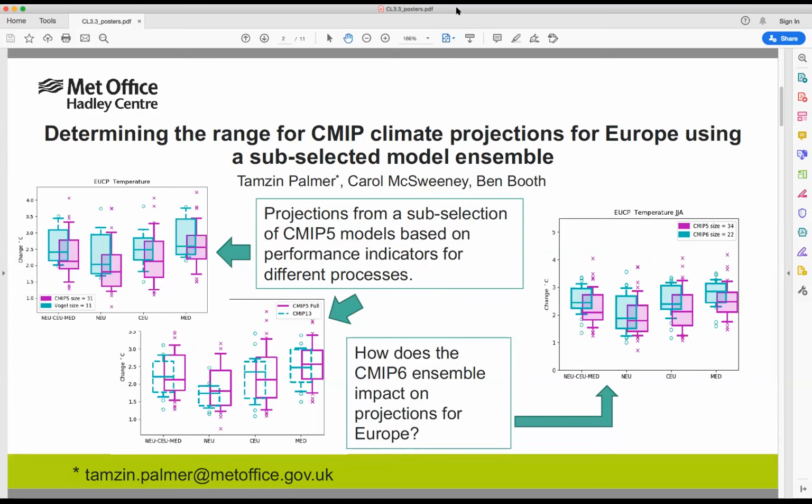I'm Tamzin Palmer, and this is some work we've been doing on looking at the range of CMIP climate projections from the CMIP models for the European regions for EUCP using a sub-selected model ensemble. Before I forget to say, all this is online on the EGU page. There are several slides on there which show all these results in more detail. If you have any questions, you can feel free to email me.